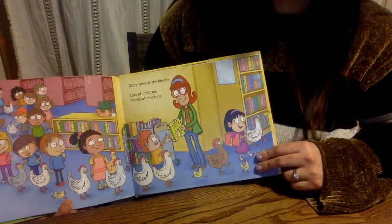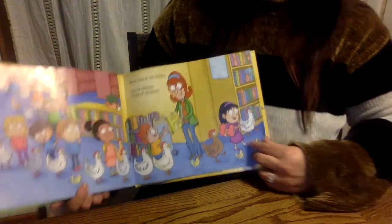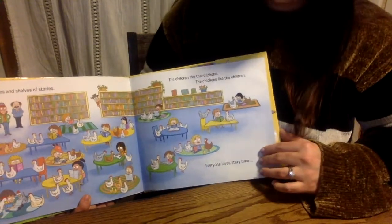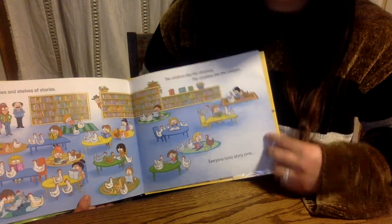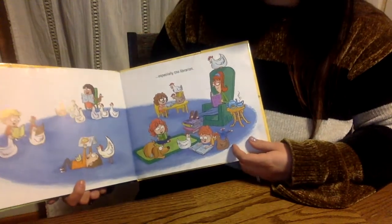Story time at the library. Lots of children and flocks of chickens. Shelves and shelves of stories. The children like the chickens, and the chickens like the children. And everybody loves story time, especially the librarian.